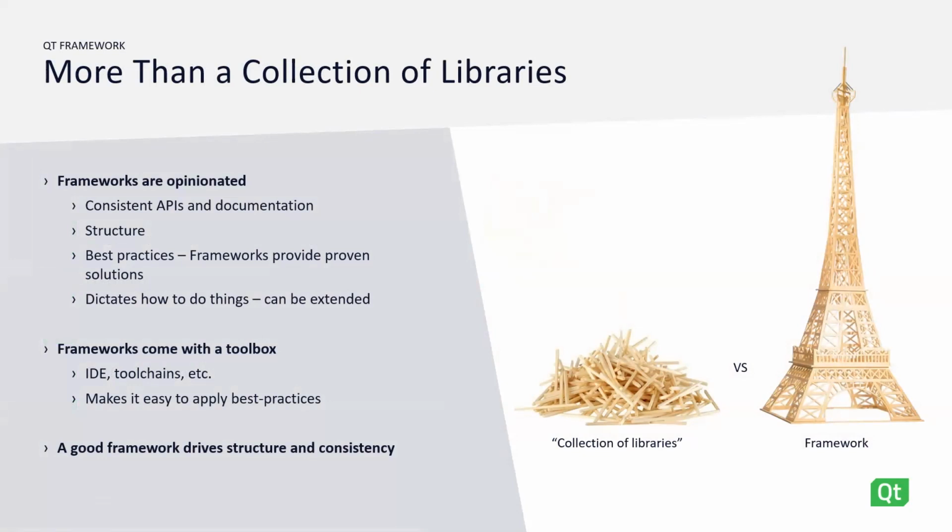It has the libraries for the backend, and Qt is much more than just the UI. Qt actually has over 50 million lines of code and a lot of backend connectivity, hardware adaptation, and operating system adaptation that hides the underlying plumbing from you. It comes with the structure, the best practices, and the samples, ready-made applications that you can reuse and get started fast. It dictates how to do things, so you don't need to reinvent the best practices yourself, but can benefit from the best practices of the 1.5 million developers behind Qt.